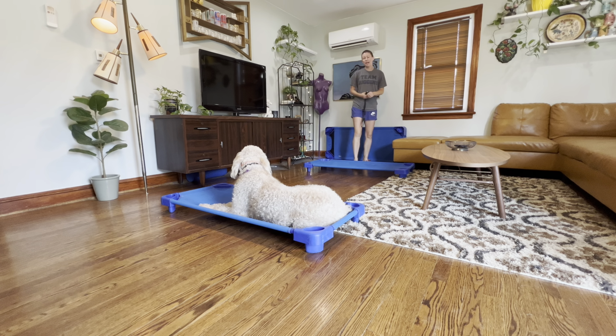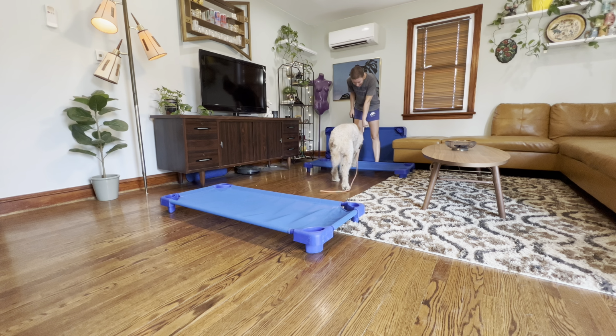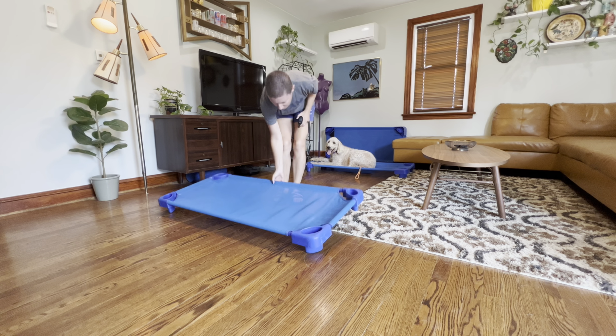So once he starts getting a couple perfect reps like that, we can end the exercise. We don't need to keep repeating this once he knows it. Gibbs. Come. Good boy. Place. He's got it. What a good boy. Very nice work. Good boy. So now I'm going to take one of the beds away.